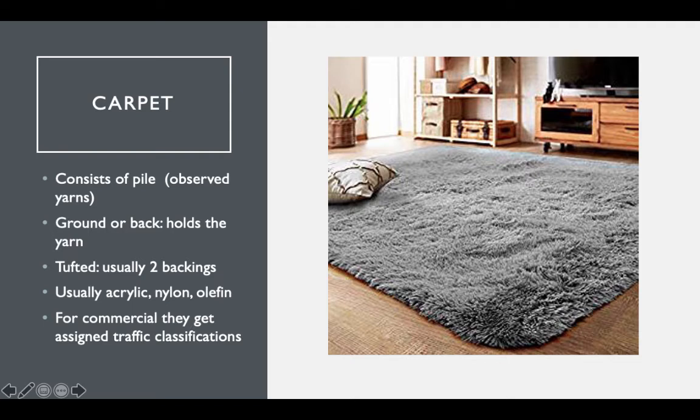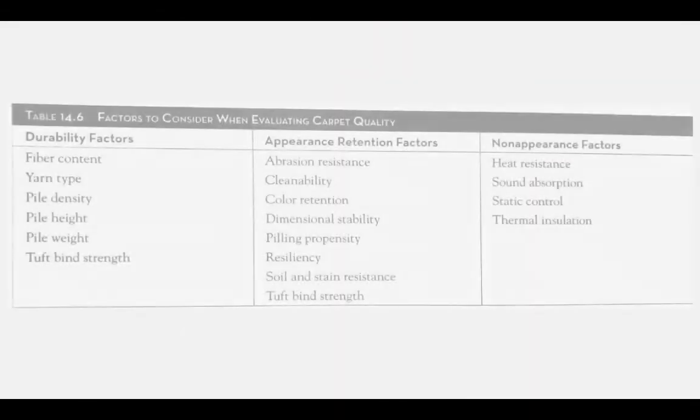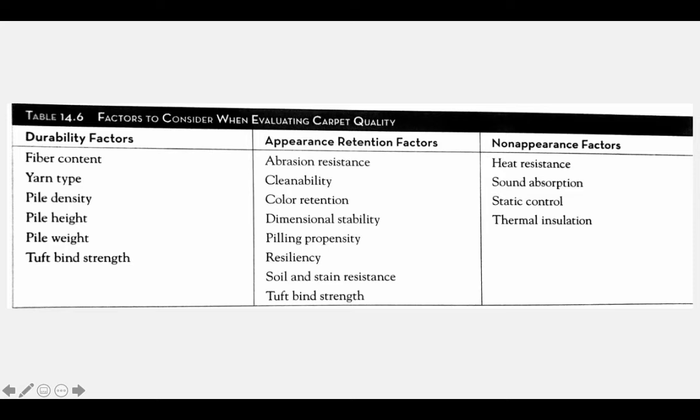For commercial, they get assigned traffic classifications. Now, for home, you're getting a roll of carpet reaching from one wall to the other. But for commercial, you do get some classifications depending on how much traffic or use you're expecting on that carpet. Now this is just a graphic so you can see the pile and the primary backing, then the secondary backing. This is what gives it the longevity of a tufted carpet construction. I've already showed you tufted material, but that's specifically for carpet.